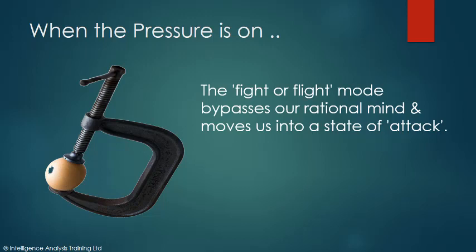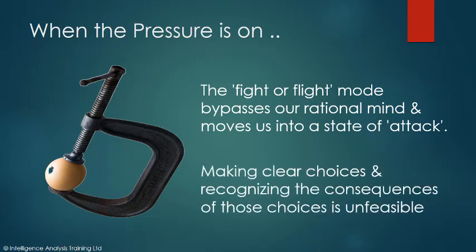We narrow our focus to those things that can harm us, and survival becomes the lens through which we see the world. It's very difficult to cultivate positive attitudes and beliefs when we're stuck in survival mode. Our rational mind is disengaged, and our consciousness is focused on fear. Making clear choices and recognizing the consequences of those choices is unfeasible. We're focused on short-term survival, not the long-term consequences of our beliefs and choices.